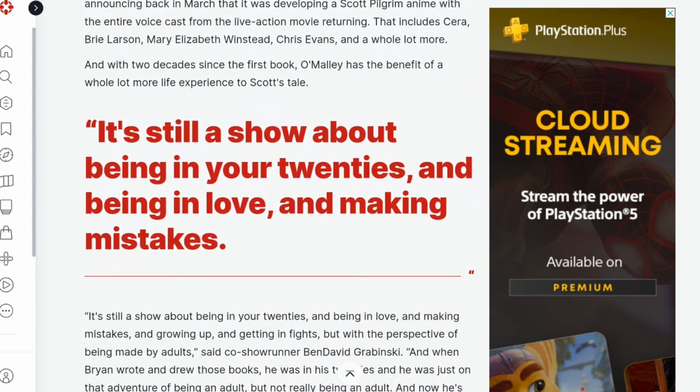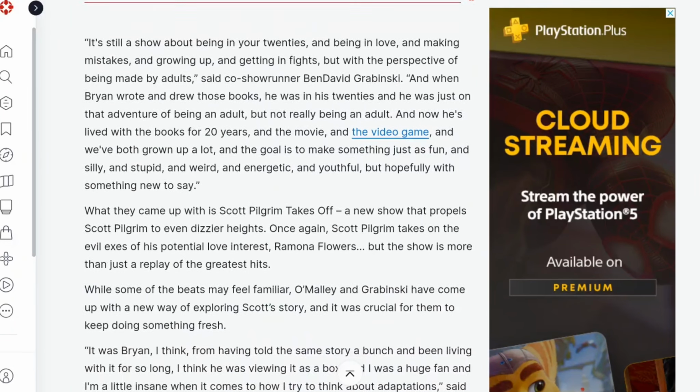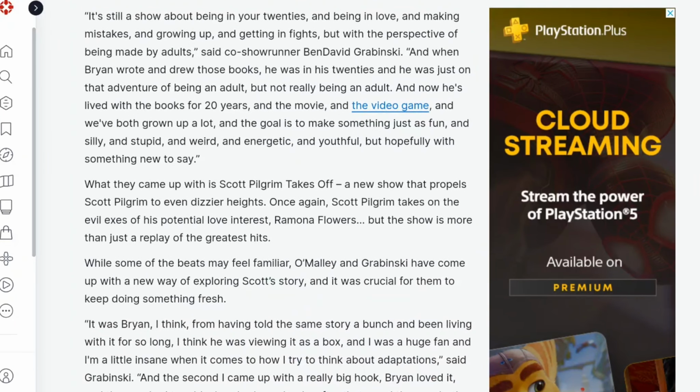And with the two decades since the first book, O'Malley has the benefit of a whole lot more life experience to bring to Scott's tale. It's still a show about being in your 20s.